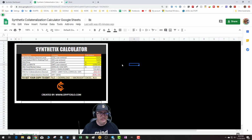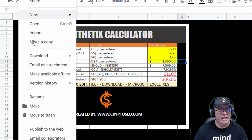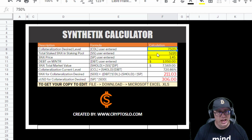So what I have done is I have built this sweet little simple calculator. And to get your own copy, you simply go File and Download. It's shared as an Excel document. You won't be able to edit the one on Google Drive. And that's about it.